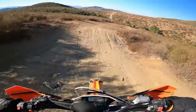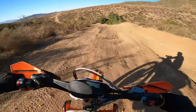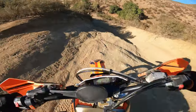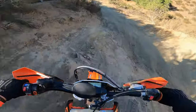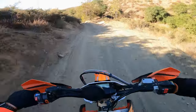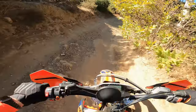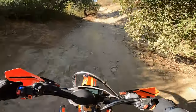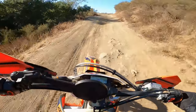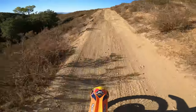So, staging area 3, great for kids. Got a good little flat area. Not really too many canyons to have to worry about. Otherwise, this is not a beginner area at all, in my mind. You can take the fire road the other way up and turn around and come right back down, but I wouldn't bring a beginner here. This is the only section that has trees. And that's it. That's all the trees you're going to see.